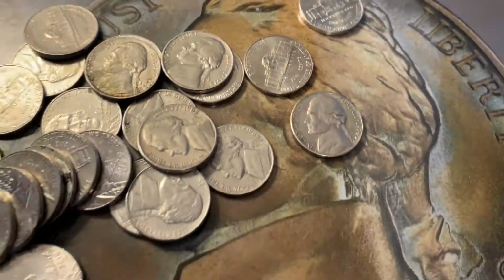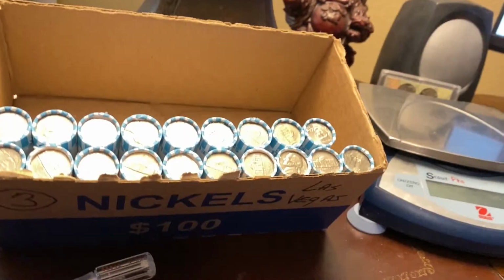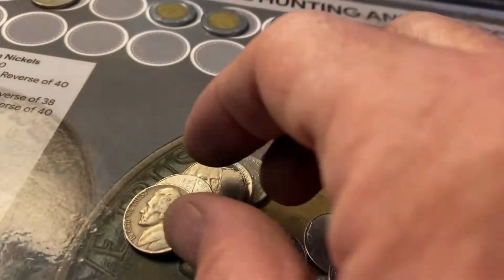No more standouts on this roll. 30th roll into the hunt. Let's keep hunting. Okay, roll number 31. Our second nickel in the 40s.